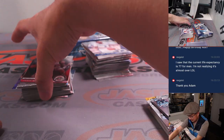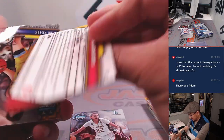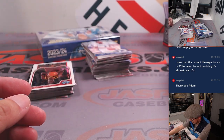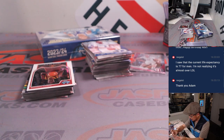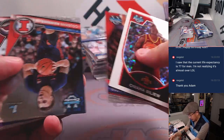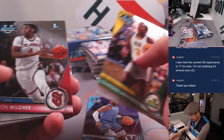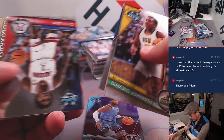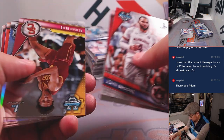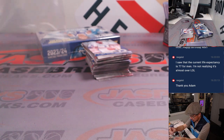I hope he's good. I've gotta sharpen up my college basketball, but I hope he's good. There's Cameron Brink. She's pretty good. That's gonna also go to Matt in the letter C. That's her Bowman first. That pattern is not numbered. Purple Mini Dimes is numbered to 399. Eric Dixon going to Brandon. It's Paige Bueckers. I think this is her Bowman first product.